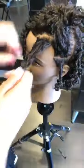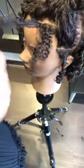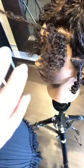Okay. So what I'm going to do is now I'm just going to show you guys how I would dress this out. I can take a smaller section if I want a little bit less texture. I can take a bigger section if I want a little bit more texture. But what's really cool is you can see it starts to create that coil and then it builds up the volume of the hair itself. So again, just a different way to do it.